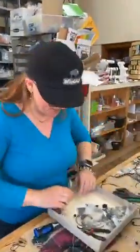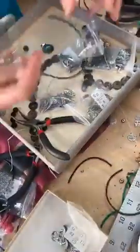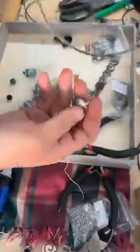All right. So next piece here. All right, Megan, can you get these put away? Yeah. This is probably gonna take too long, but.